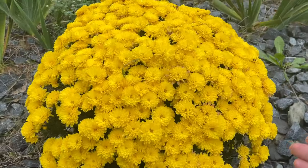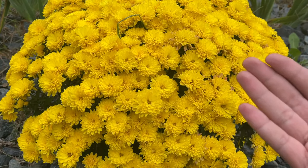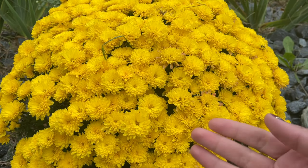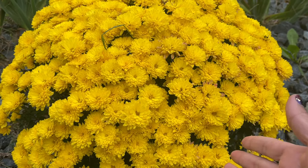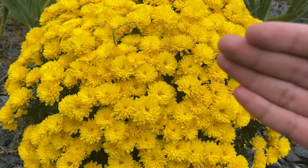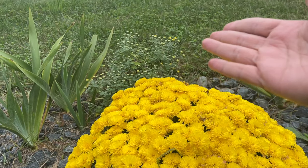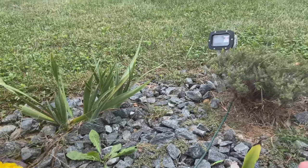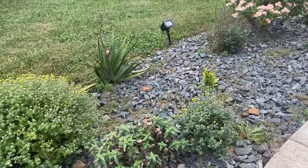And again, many of the plants that we have here are from the tiny apartment where we used to live. We had only a tiny little pot with the chrysanthemums, and then when we moved here, we started dividing them, and that's how we ended up with multiple of them. So you can see another one over there, another one over here, and another one over there, and so forth.